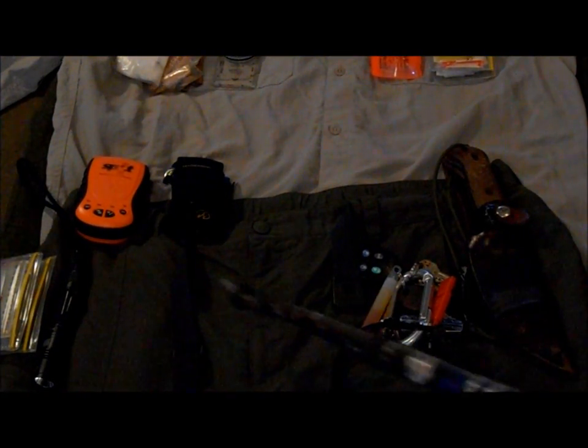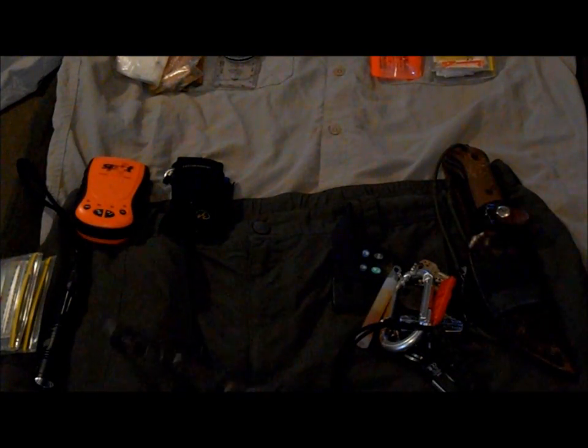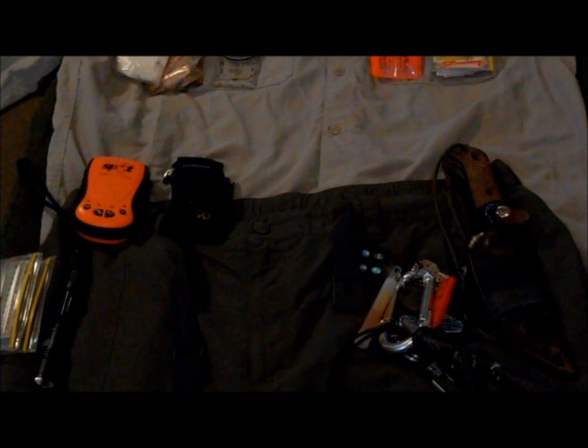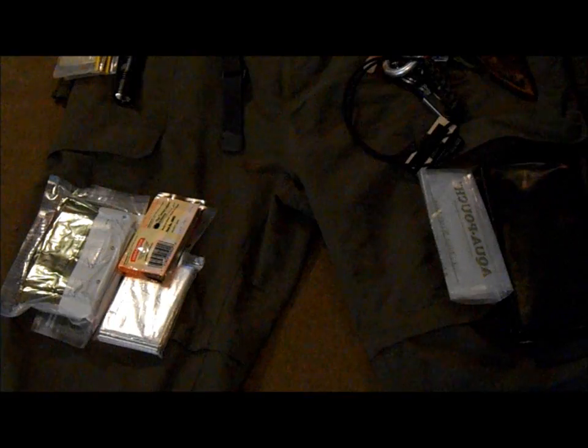So this covers my rescue, my knives for various tasks. I have a light for signaling, and then obviously my keychain if I need to get out of the woods and I need to get to my car through navigation. So now we'll start with the bottom.